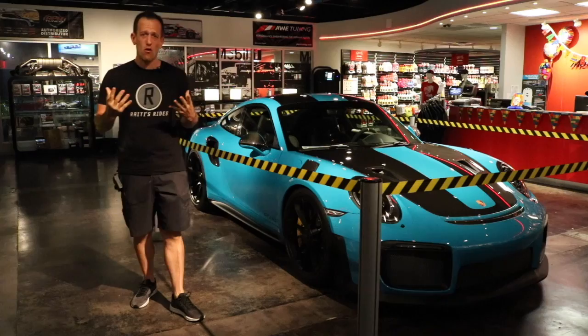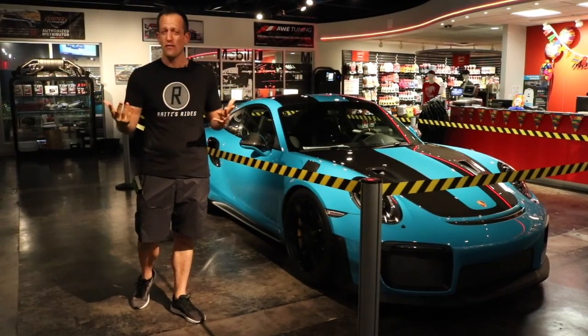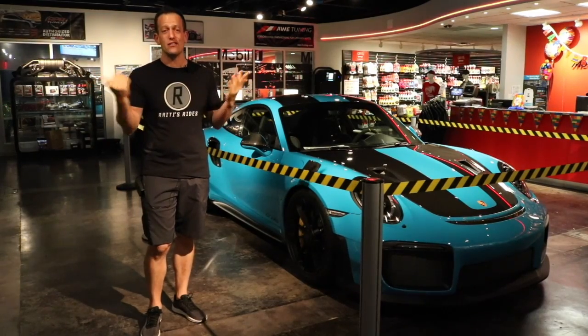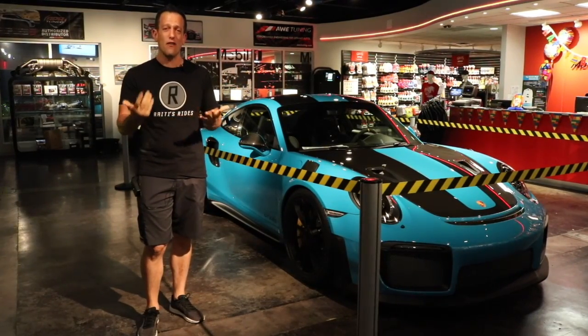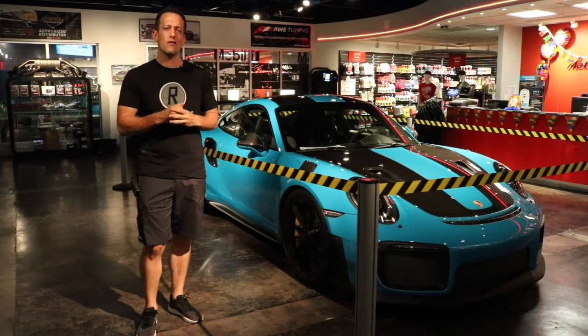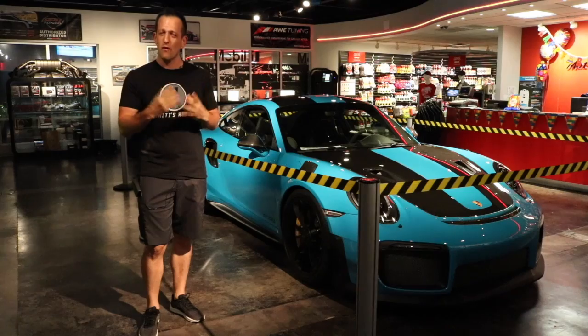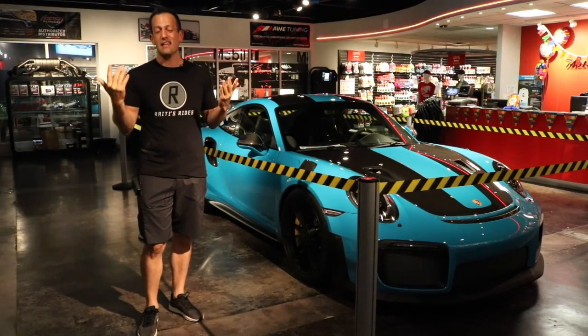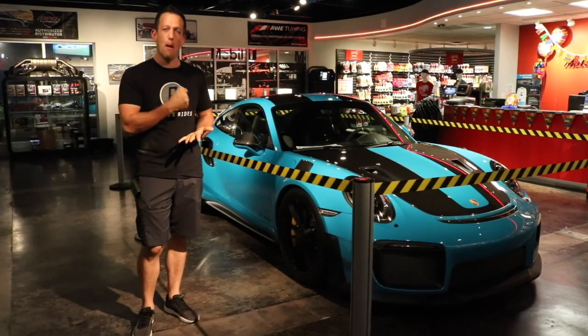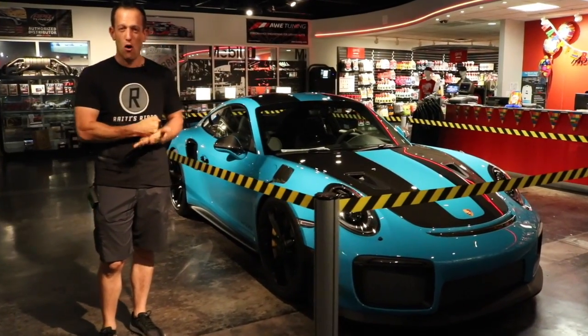This is a monthly car event where car enthusiasts from all over the area can come and hang out and just talk about and look at and share the passion of cars. I've been doing this since October of last year and have come across some very special cars, and this is definitely one of those. This is a 2018 Porsche 911 GT2 RS.